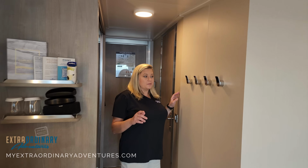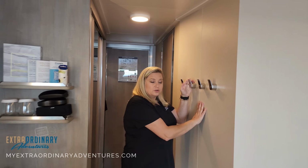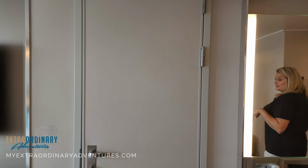Yeah. They do have hangers here, pre-built in. Magnetic ones? Because the magnets, it's not magnetic. Yeah. So your magnets won't work. That door is magnetic. I don't know why, but the rest of it is not magnetic.